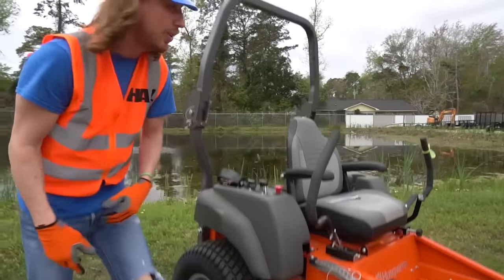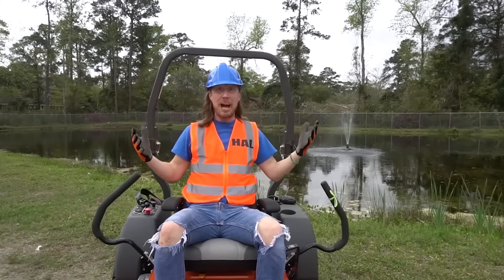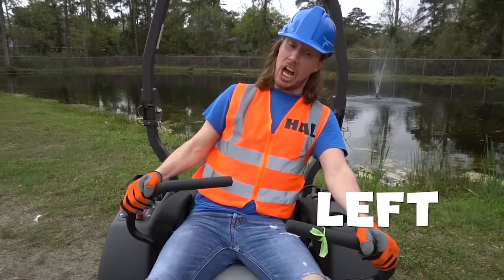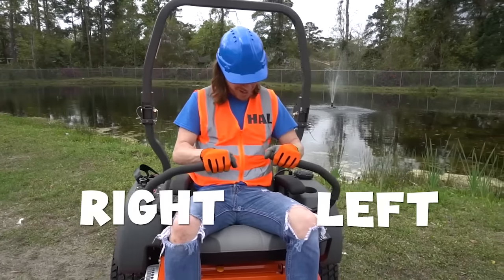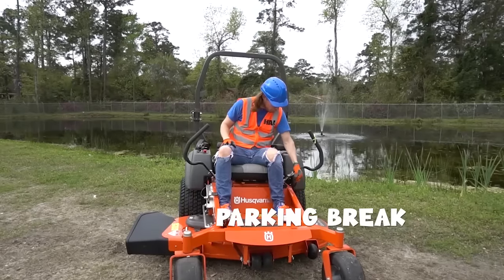Let's step on here and see what we got. Big seat right here. Check it out. I'm in the driver's seat. Oh, we got these really cool bars right here. This is the steering. That's how we go left, whoop. And this is how we go right, whoop, that way. We got a parking brake. Let's pull this parking brake back up.